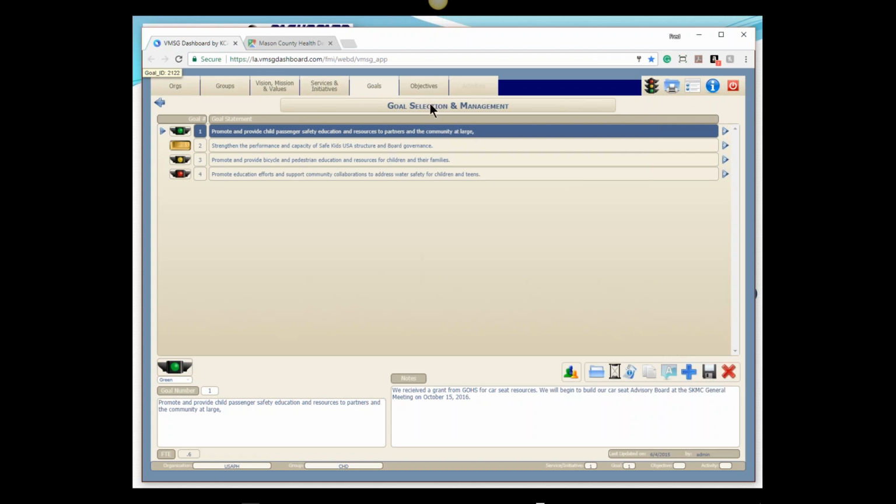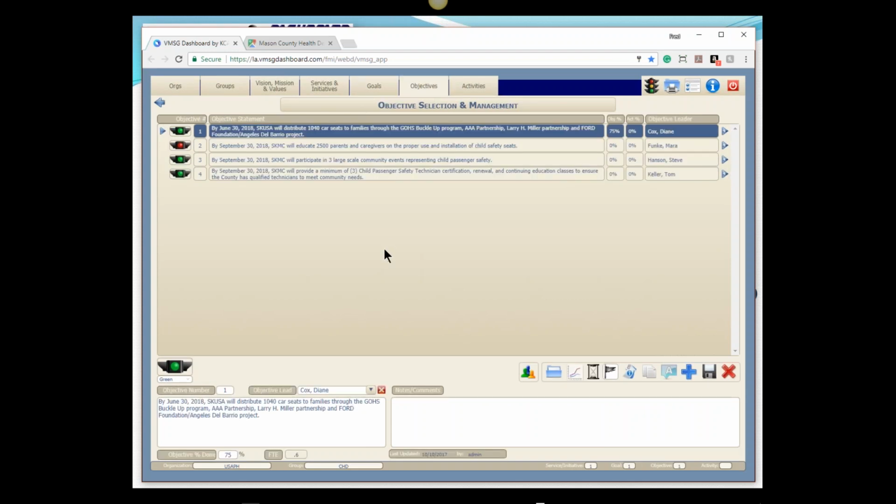Now for this particular goal, to provide child passenger safety education and resources to partners and the community at large, we're going to look at the objectives specifically for that, and there are 4 of those. At the objective level, we start getting a little bit more detailed in a couple of ways. Number one, we enter them in a SMART format.